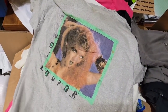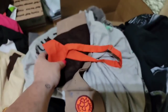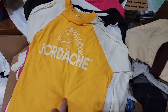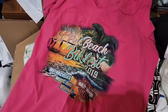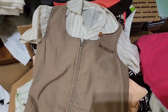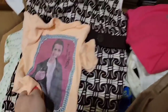I got this vintage Cyndi Lauper tee. I got some Girl Scout stuff, and this stuff I am going to put together with some patches that I also got. This vintage horse tee. This vintage Jordache might actually be worth over $50. Here is a woman's Harley Davidson. Another women's St. Pete Beach Bike Fest 2019. Here's a vintage Girl Scouts USA dress. And I haven't comped a lot of these as far as prices. There's a vintage The Fawn shirt.